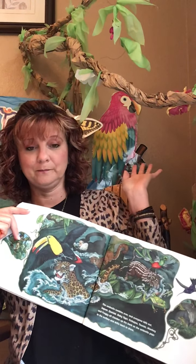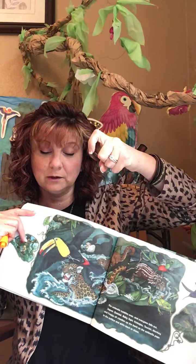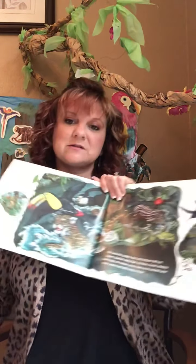Same with a parrot. Some people have parrots as pets, but if they wanted to, that sharp beak could clip right through a bone, a finger. And it's like that not because of fingers, but because of the seeds and nuts and things that they want to eat. All right, so that's the toucan.